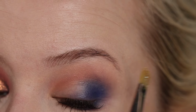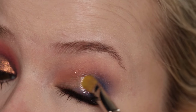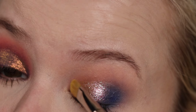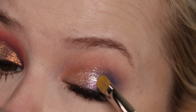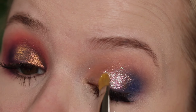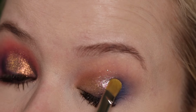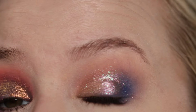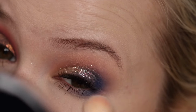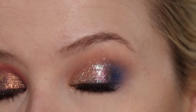This is how it picks up on a brush. Ooh. I can definitely see pinky, green, blue flecks throughout it. It is such a fun dimensional shade. Oh, I love it. There's so much going on. I mean, look at that. It's literally like fireworks on your lids. Definitely have some fallout with this one. So I would recommend doing your eyes before the base.